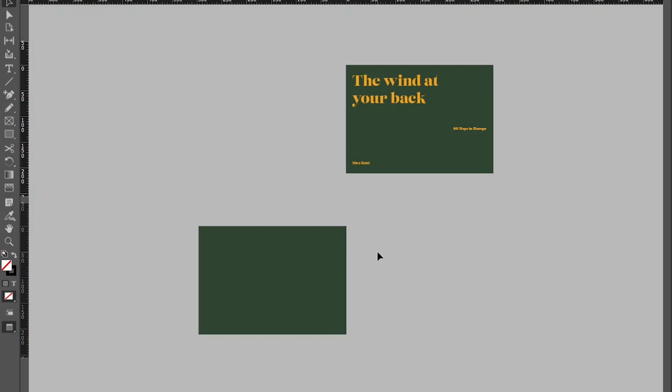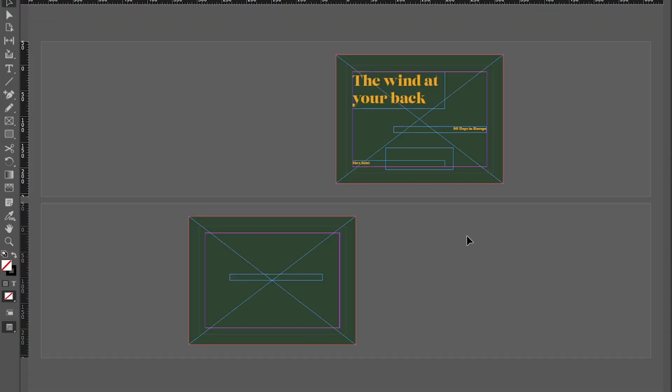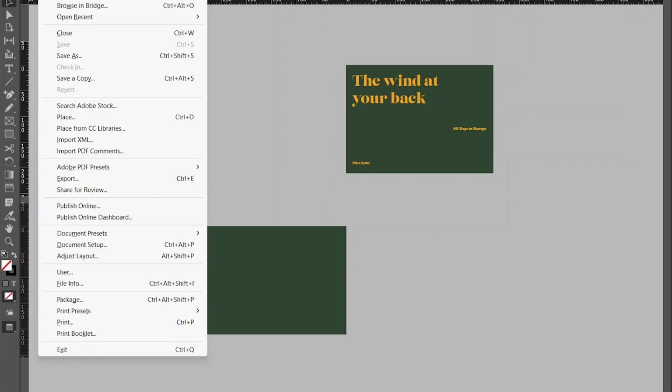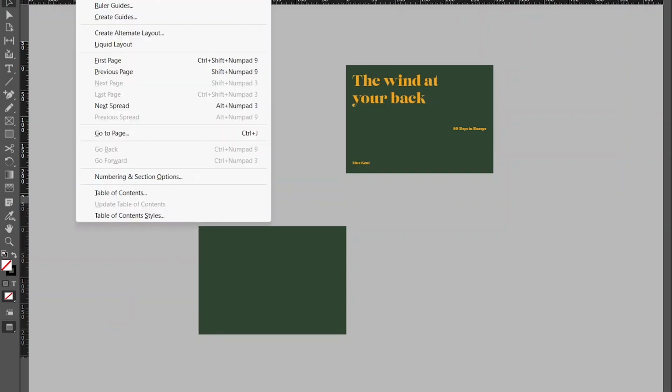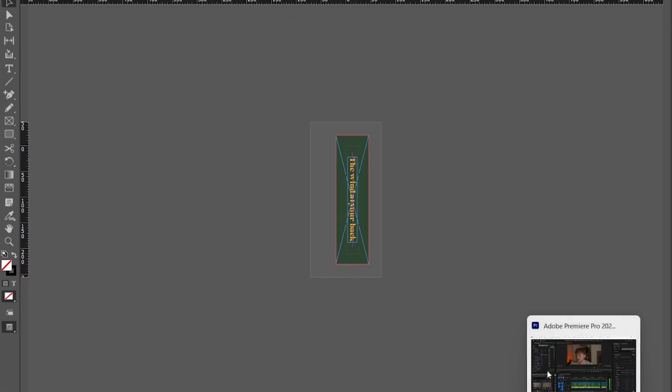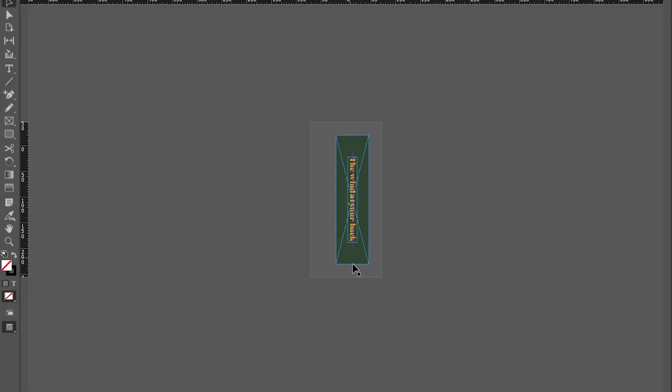Then you just need your spine and front and back cover. If you're making a zine, then it probably won't have a spine, in which case you just need your front and back cover. Mixam shows you what you'll need for a front and back cover, so just make sure you've got all the correct dimensions.